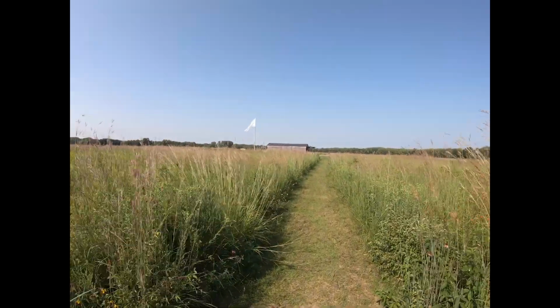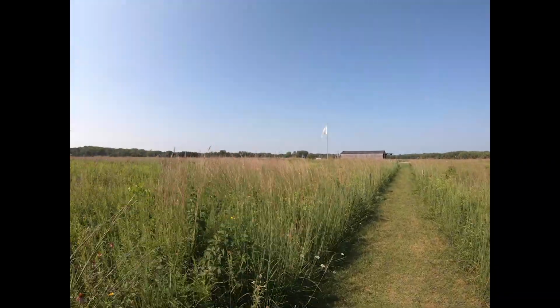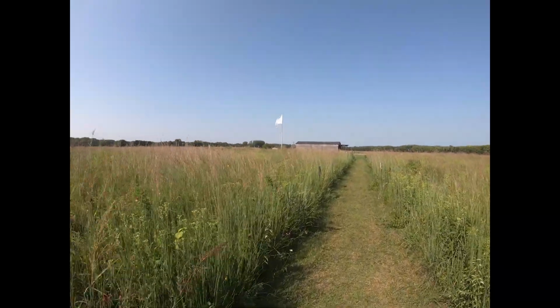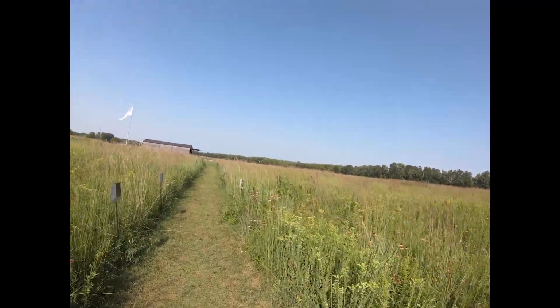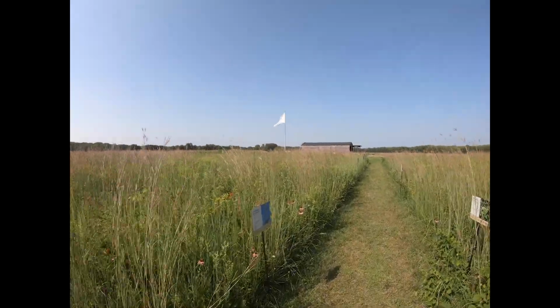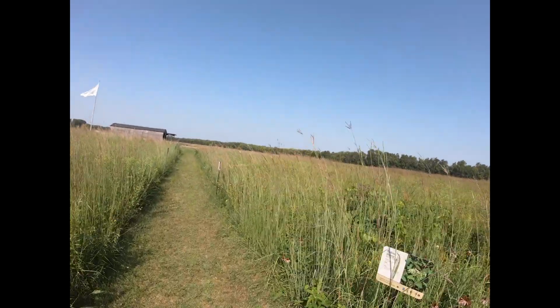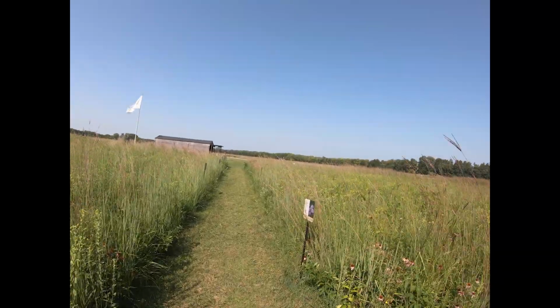And if you're in your own garden, it's always nice to try to put in a variety of plants that will be flowering at different times of the year so that you always have something out there that's flowering. Here's some signage about some of the plants that we've seen. A little bit more scientific detail if you're interested.